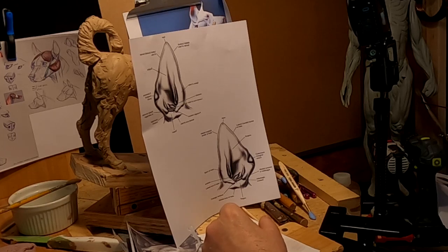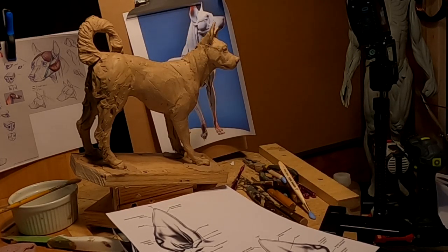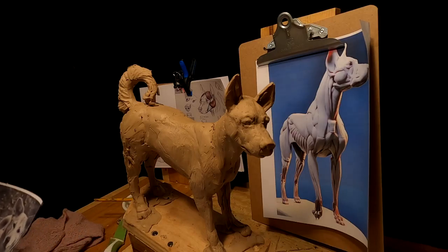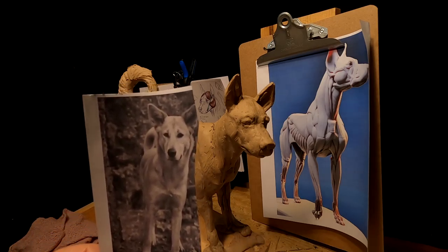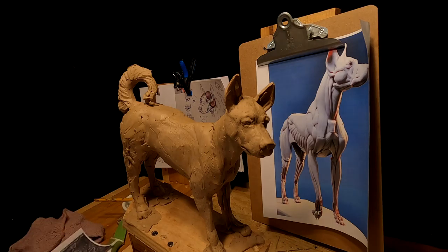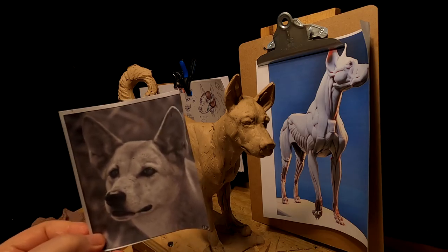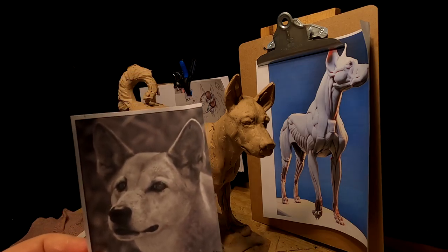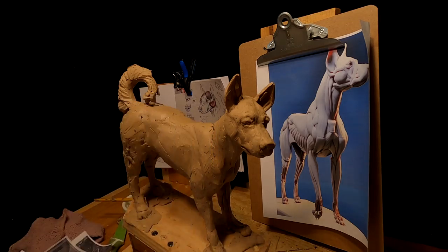Now, I had people tell me that my ears are too big on this dog. And believe me, when I tell you, their ears are not small. They're very big. And I'm not going to reduce the ear for that reason. Look how big those ears are. These are a Carolina dog or the American Dingo.